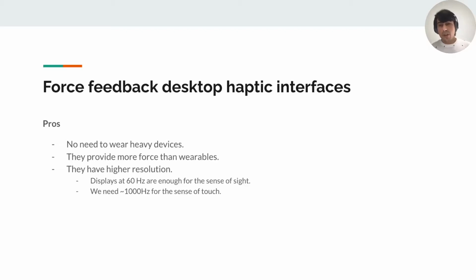And with force feedback desktop haptic devices, we can buy one of them from around £2,000, and they also have some other advantages over wearables, like the force they can provide, its resolution, and that we don't need to carry heavy devices on our hand.